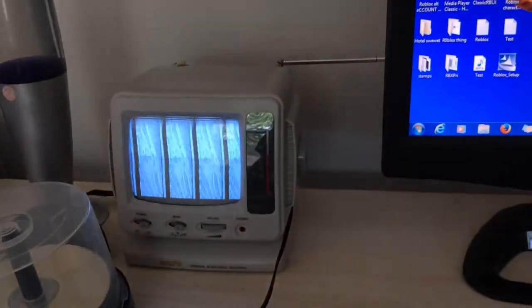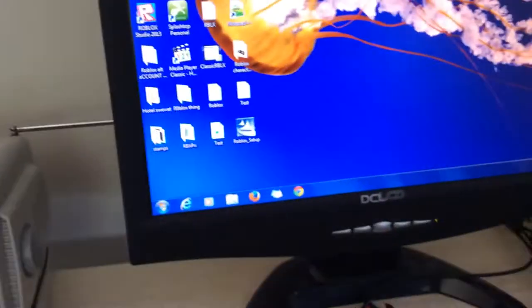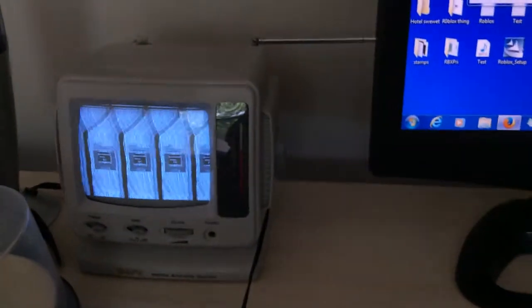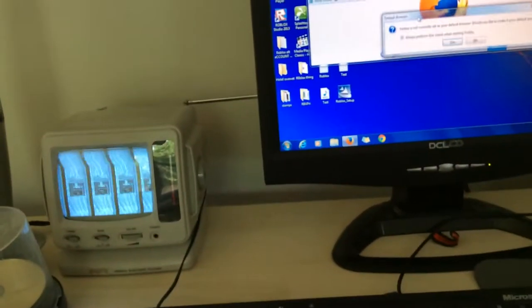That doesn't look like much right now. But watch what happens when I open Firefox on here. Watch the screen. See? Something pops up. I'm going to back up. Look. It's moving on both screens. Look.